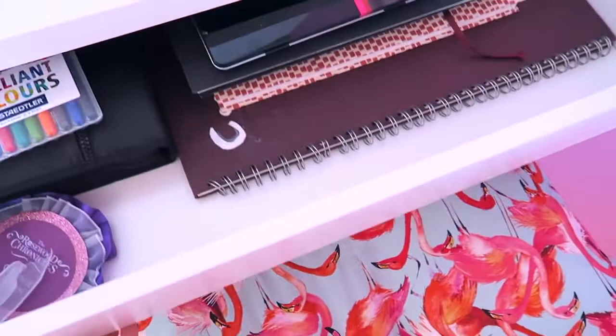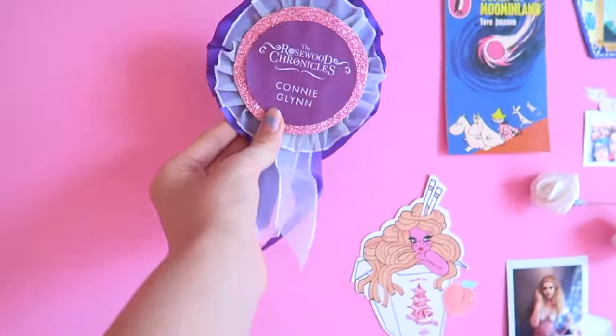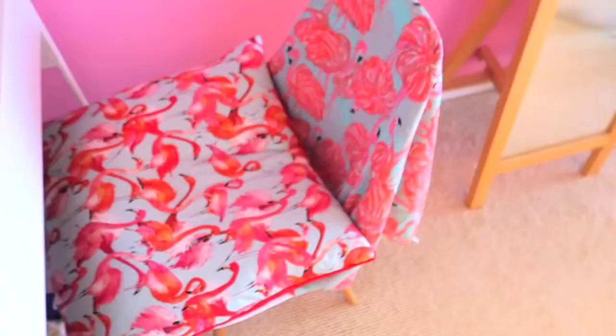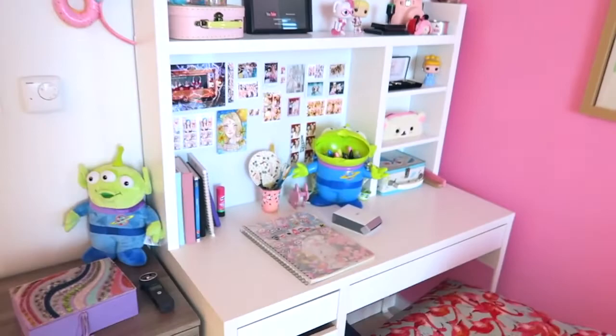And then in here are my sketchbooks and more arts and crafts stuff. Can you believe it? And yes, this is a very, very cool rosette I got from one of you guys at one of the book tours. I need to put up another area because I want this to go right there. It has its own little plate. And then in here, this is more arts and crafts stuff. Again, more greetings cards and things. And the one below it is mostly pens. And I've got this seat. This was a total coincidence. My grandma bought me this as a bit of a housewarming gift, and then a friend of the family bought me this. And the two go together perfectly. And that is the entire craft area.